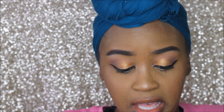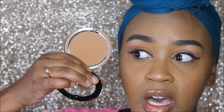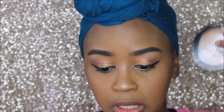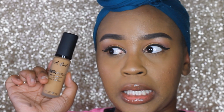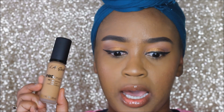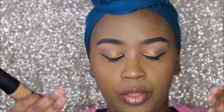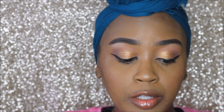I wish that if the foundation was this color, that would have been great. But after I applied this, I think the powder kind of helped bring some color back into my face. So powder, I would definitely be using this. And again, nothing is wrong with this foundation. I think it's really great. It's just that the colors on the website are not true to color.